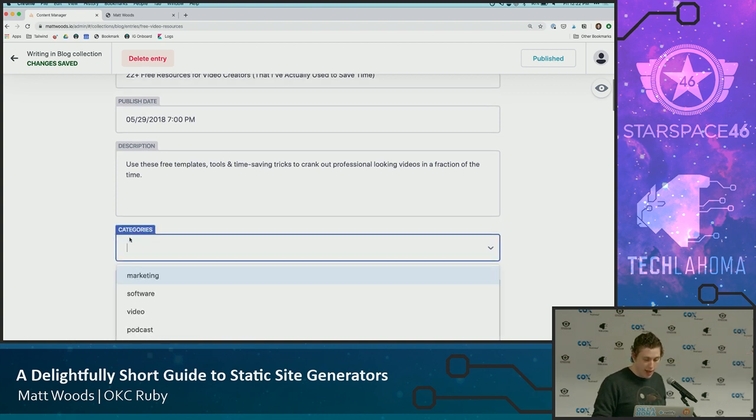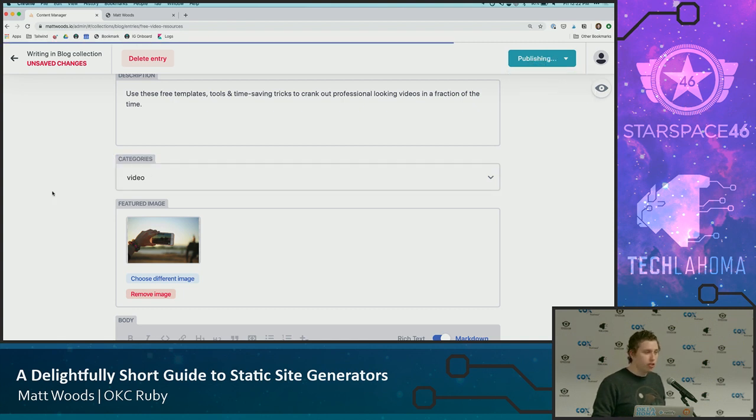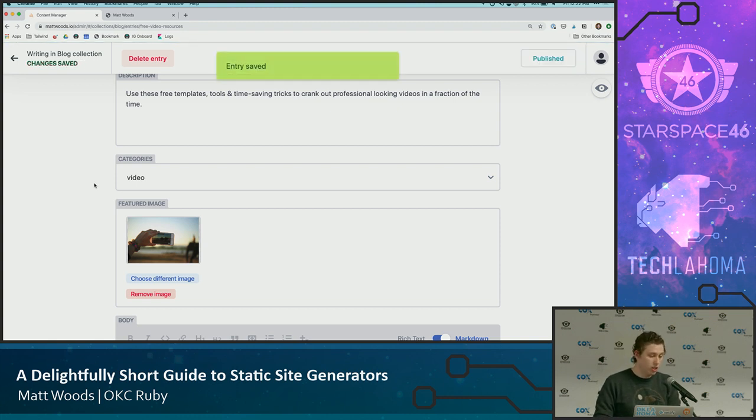If I want to add a category here, say this is a video post, I want to do video, and I want to publish. Let's do publish now. Again, it's just updated the front matter in that Markdown file, and now it's committing it and pushing it to my master branch.